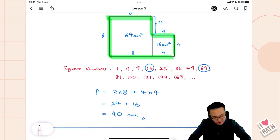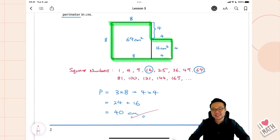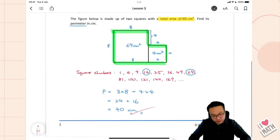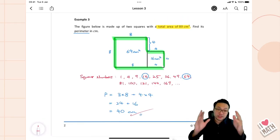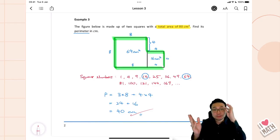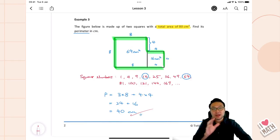40 cm, students. And here we go. That's how you do it. Okay, so even though they did not tell you what is the side length of each square, we are going to use square numbers to see what are the possible numbers that can add up to give us 80. Once I do that, I already know what is the side length of the big square and the small square. Yeah?